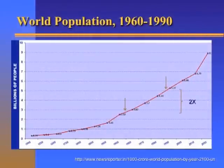So the challenge that we face is that the world population, as you know, has increased. Between 1960 and 1990, the population on the planet doubled from about 2.5 billion to about 5 billion. The challenge that we faced at that time was, how do we feed an extra 2.5 billion people? And this is where a term called the Green Revolution came about, where scientists were able to increase the productivity of our farms in order to meet the demand of the time.